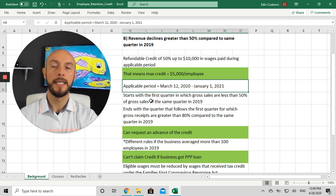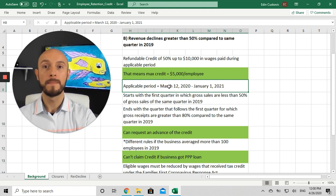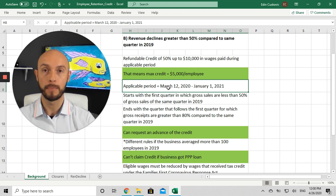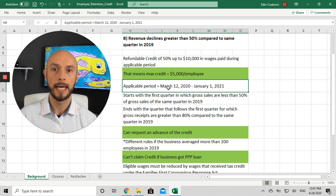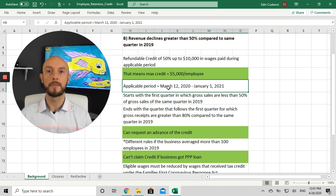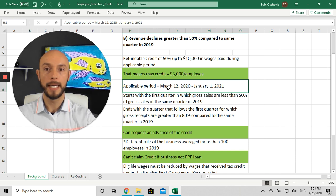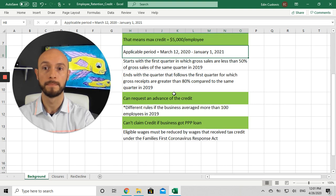The applicable period here is for wages paid after March 12th. That was basically the date that the government announced that the coronavirus is officially a disaster, a national problem that we need to confront. And most everything in terms of stimulus programs has been based off of this March 12th date. There's some that are based off February 15th. But anyway, with this, any wages after March 12th apply.